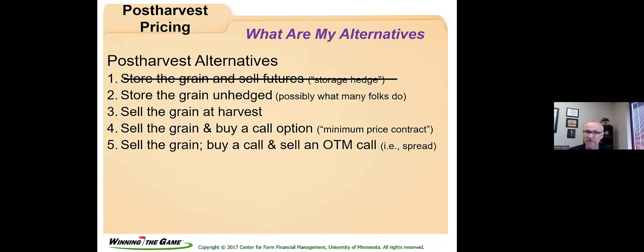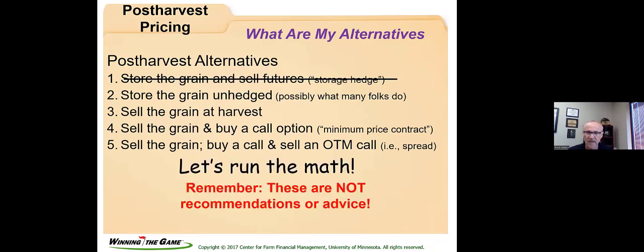The other thing you could do is number 5, and it's sell the grain, buy a call option, basically the same option as in number 4, but then sell an out of the money call option. So a call that has a higher strike price. Essentially, we're putting on a spread. And as long as prices rise and don't go above that out of the money call, that can work pretty well for folks. And we'll take a look at that. So let's run the math. Remember, these are not recommendations or advice, but these are just some examples.